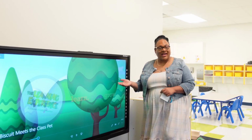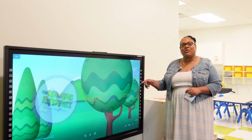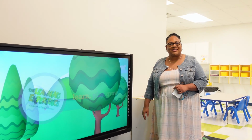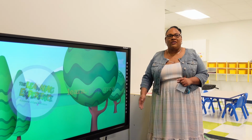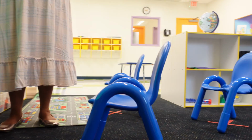Every single week, there can be stories, there can be different activities where you can see the children go up to the board and actually physically write on the board if there's something that's being asked of them. You'll also see in this classroom that our chairs are spaced out for distancing of each other so that they're able to still engage in learning.